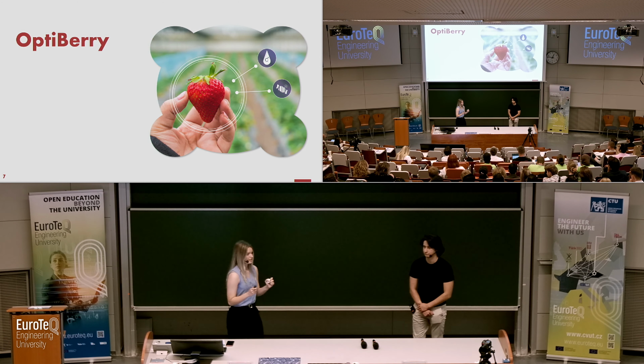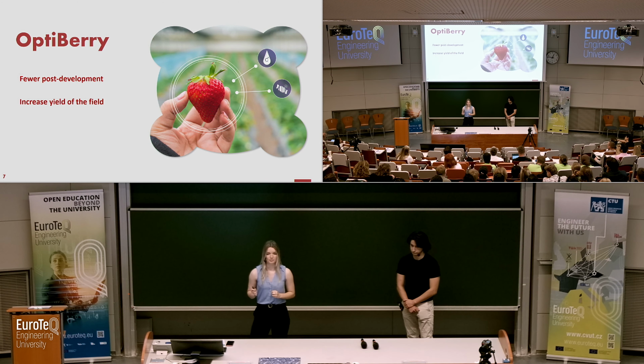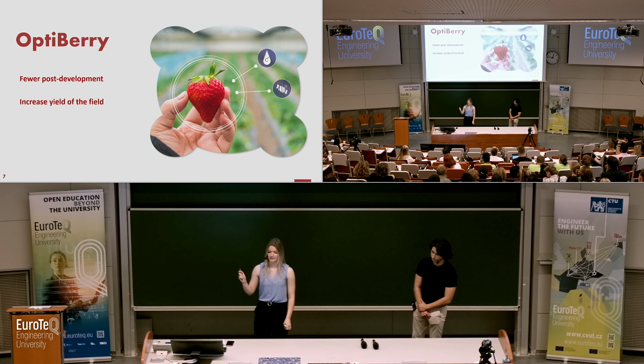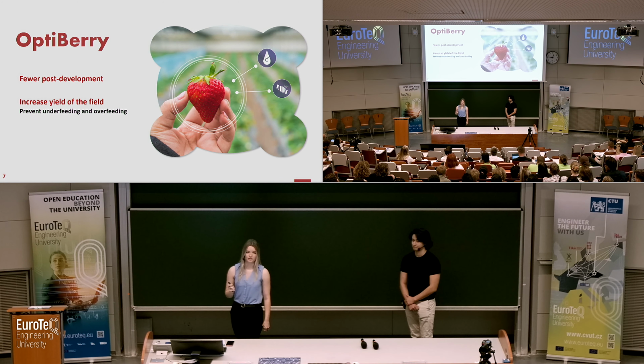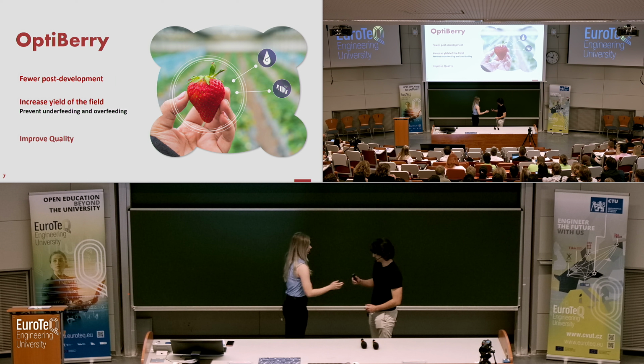So what does OptiBerry help farmers with, instead of just reducing the waste? First of all, because they're naturally sweet, the farmer needs fewer post-development processes. Secondly, it can increase the yield of the field, so it can prevent underfeeding and overfeeding of fertilizers. And lastly, it can improve the quality of the strawberries, giving the farmer a unique market position so he can meet the consumers' demands. Thank you.